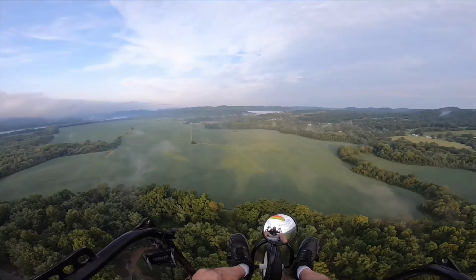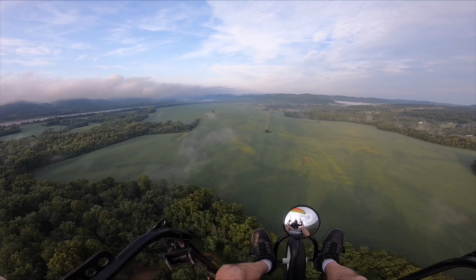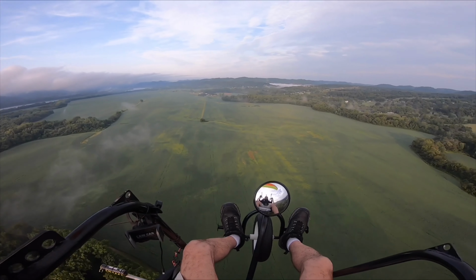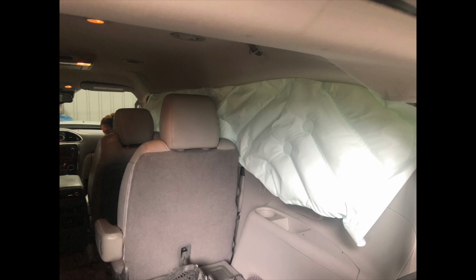It was just happening so fast, so of course your natural instinct is give them a little more room so you don't hit each other head-on. And when I did that, the passenger side tire dipped down off the edge. There was no soft shoulder, and that dipped down about 4 inches, and that pulled the car to the right, took me straight down into a ditch, and wrapped it around a utility pole. So here's some aftermath pictures of all the damage.